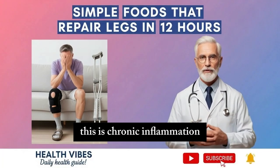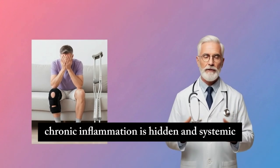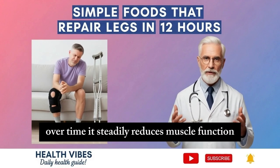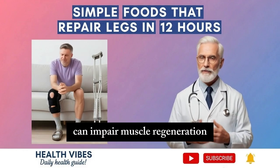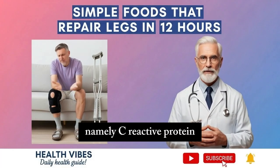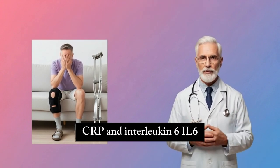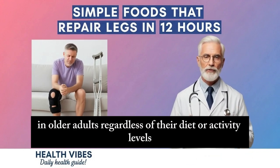This is chronic inflammation. Unlike acute inflammation that arises from injury and is visible, chronic inflammation is hidden and systemic. Over time, it steadily reduces muscle function, especially in the legs. Research shows that even low levels of ongoing inflammation can impair muscle regeneration, strength, and coordination. A 2020 study published in the Journals of Gerontology found that elevated inflammatory markers, namely C-reactive protein, CRP, and interleukin-6, IL-6, were strongly linked to lower muscle mass and strength in older adults, regardless of their diet or activity levels.